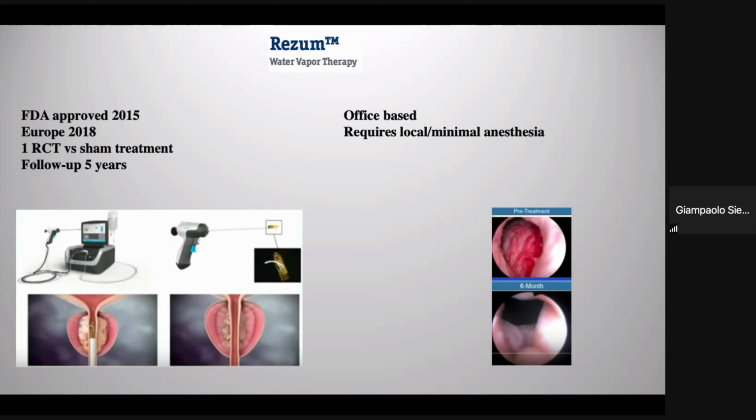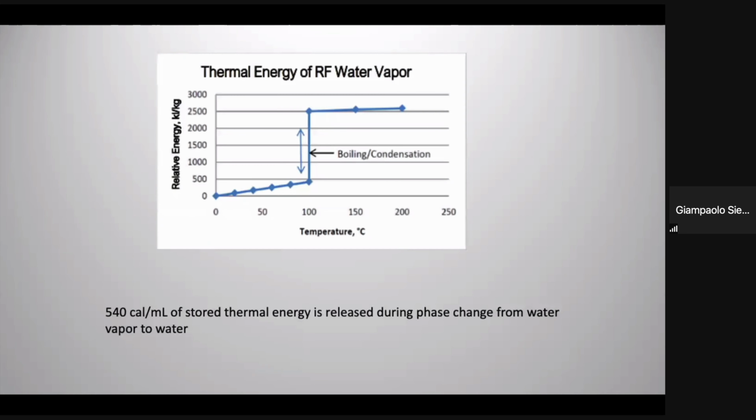What is the basic principle of Rezum? The Rezum system uses radio frequency power to create thermal energy in the form of water vapor, which in turn deposits the stored thermal energy when the steam phase shifts to liquid upon cell contact. Due to the convective properties of water vapor, the steam disperses rapidly and homogeneously through tissue interstices and releases this energy, causing cell necrosis.